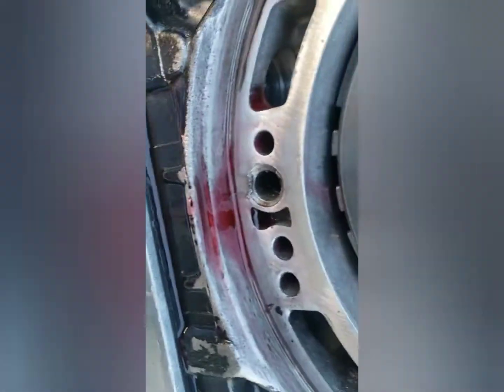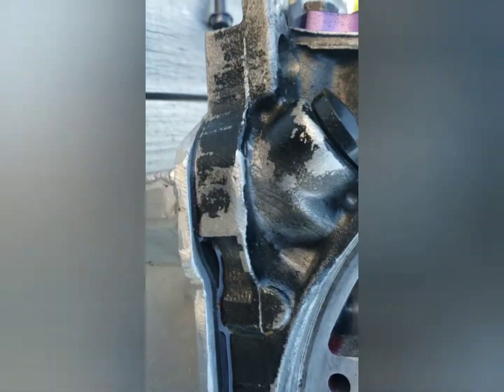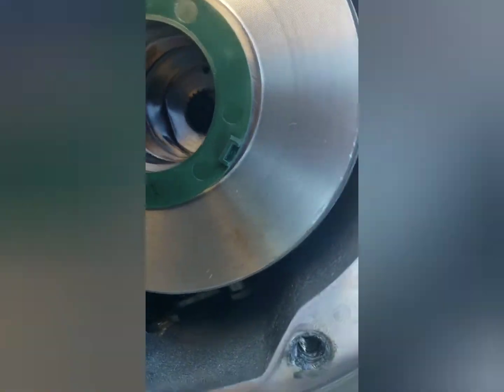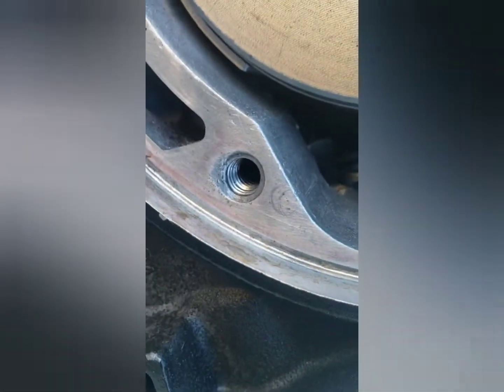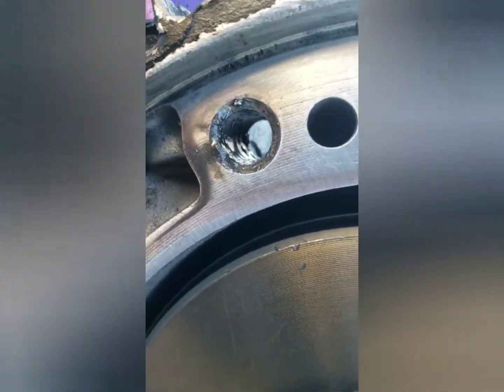Let's see if we can figure out something about the case. You know, that looks like, that don't look good at all. So I mean, besides those, and then that one right there. Huh.